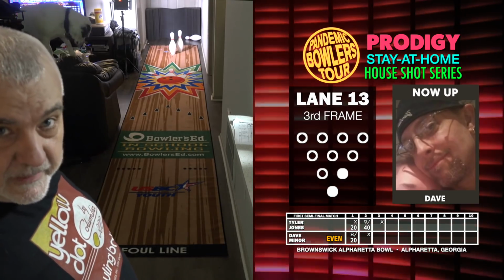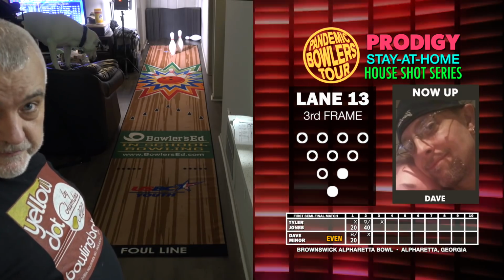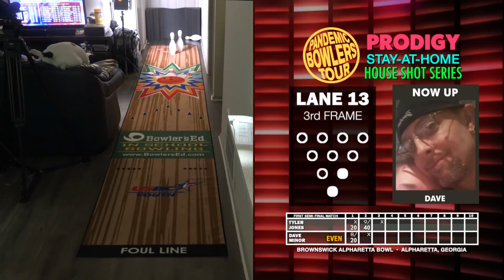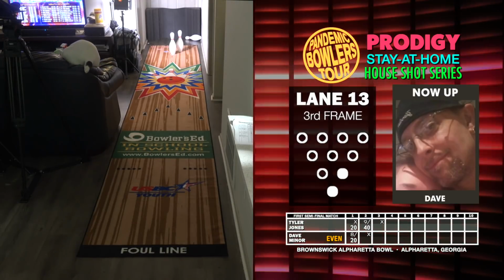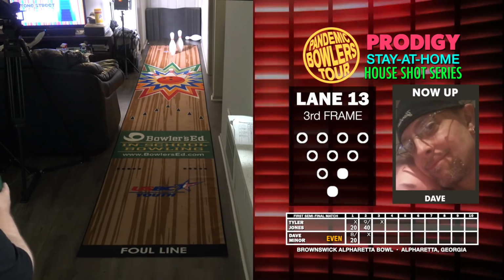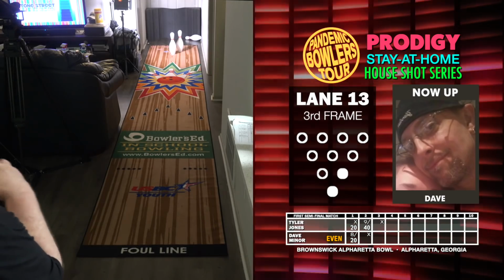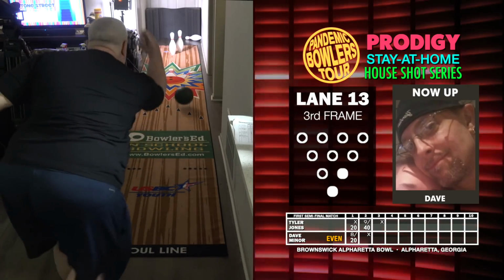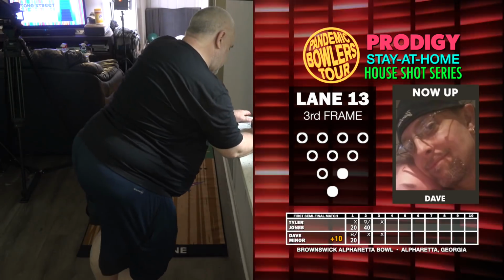All right, back to Dave Miner on lane 13. So we've got the one and three, and of course it's the third frame, so the three. Oreo, you're not showing your good side. No, Oreo has got to learn how to pose for pictures better than that. All right, a simple combination here. The 1-3 for a strike. And there's a strike. And that gives Dave a double.